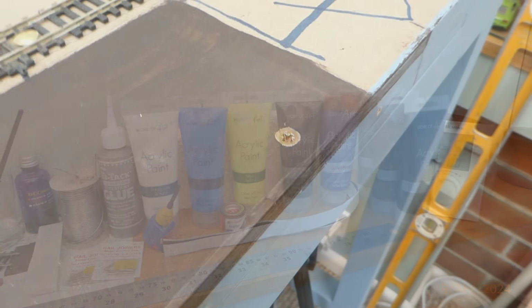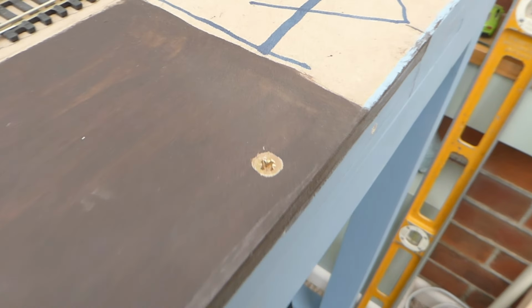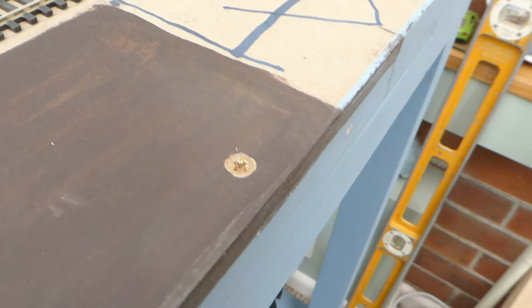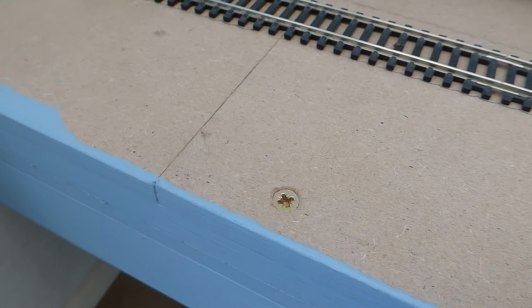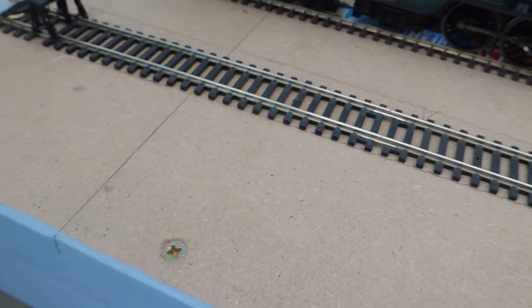So I was having a bit of trouble with this sliding about on the leg frame. So I've decided to screw this end, and this will obviously be under the station. And if I go up the other end, I'll show you where that is, in the sort of fiddle yard. I'm sure I can disguise that with something. So that's that, which sort of holds it on. I've got nothing in the middle.